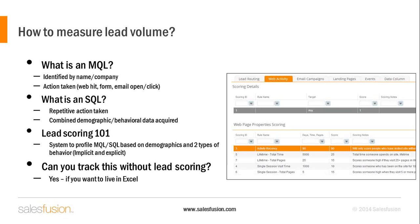Can you track all this if you don't have a marketing automation system, if you don't have lead scoring inside of a marketing automation system connected to your CRM? Sure. And you're going to be doing it for hours and hours on end each week in Excel. Chances are it's not going to be nearly as accurate. And there's a reason why companies didn't really do this before marketing automation systems existed, was because it's too hard, too manual, and not accurate enough.